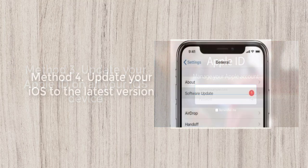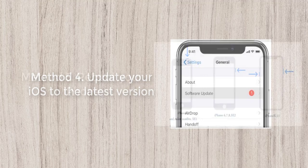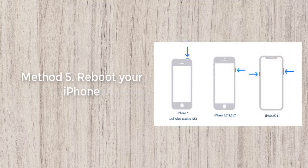Method 4. Update your iOS to the latest version. If you are now using an outdated iOS version, you can try to update your iOS to the latest version to fix this issue. "Update Apple ID Settings" stuck on your iPhone can be due to iOS bugs in recent builds.